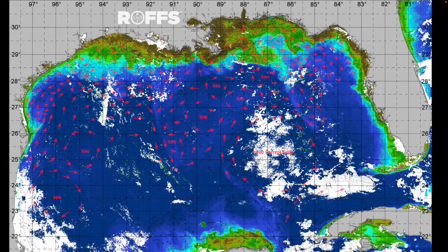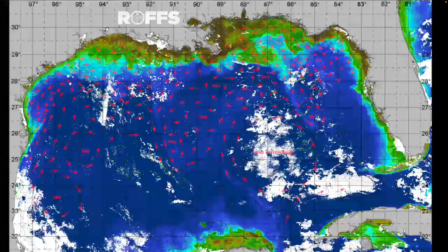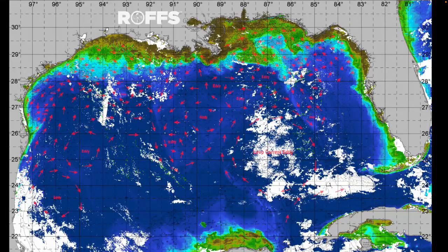The northern side of this eddy is pulling some cleaner blue water up in here towards the Lloyd's Ridge. And all of this water is being circulated up and over the area south of the DeSoto Canyon, south of the Double Nipple, all the way over Atwater Valley, south of Mississippi River Delta, into the Mississippi Canyon, and then back off southwestward, south of the Green Canyon area, due to several counterclockwise and clockwise rotating eddies that are labeled up in here.